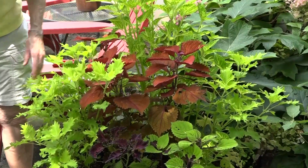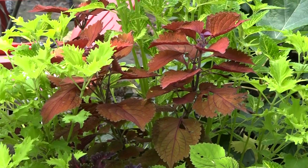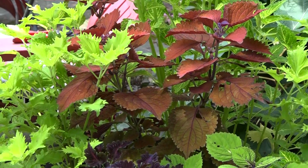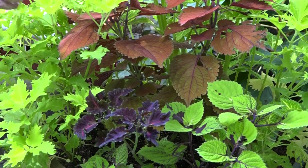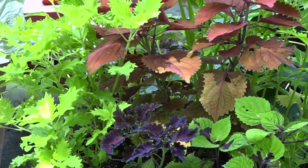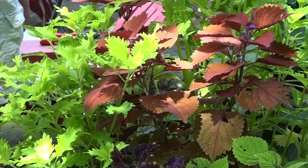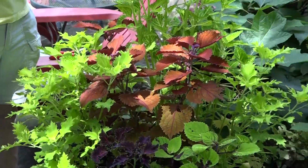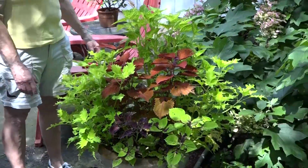That's a new one for me. Each year I buy a new one, and then I will take cuttings, and that will be done either the end of this month or into next month, probably more into next month. I will pinch off a growing tip, use some planting hormone, put it into compost or potting soil, and then this will develop into a new plant. These will be kept over the winter, and then in the spring I can plant them out again.